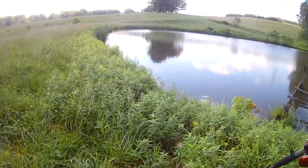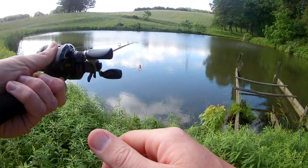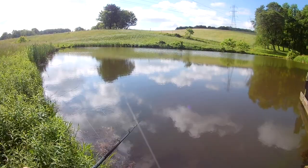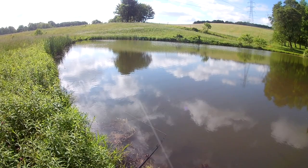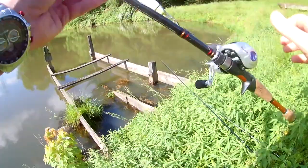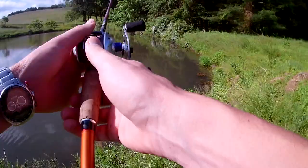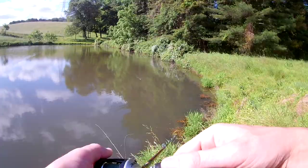Now it rained real heavy last night, so I'm not sure how things are going to go. We're going to try. I hear the frogs. It's about 9 in the morning right now. Pretty much full sun. Not really the best top water conditions, but we're going to give it a shot. I'll have to check for ticks today for sure.